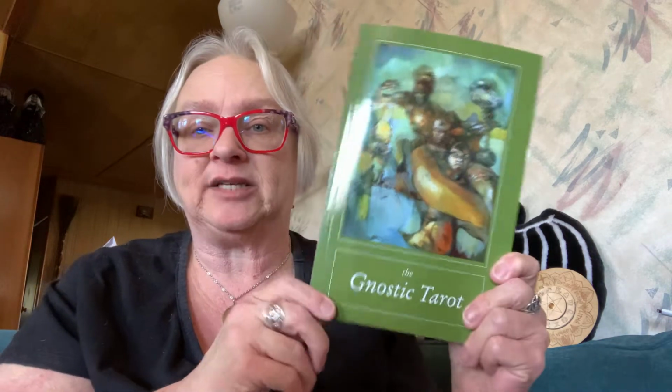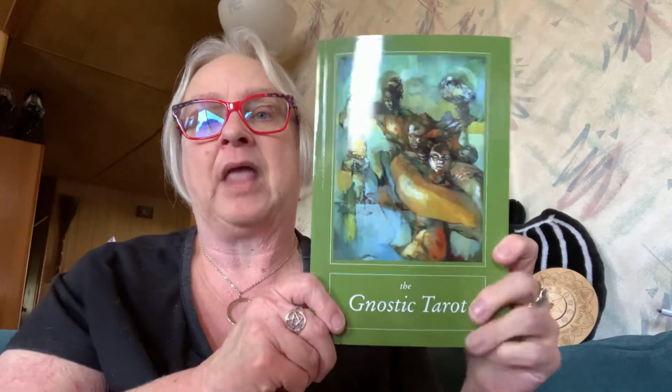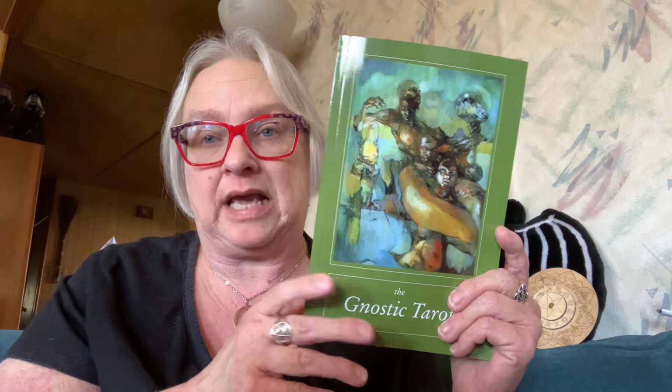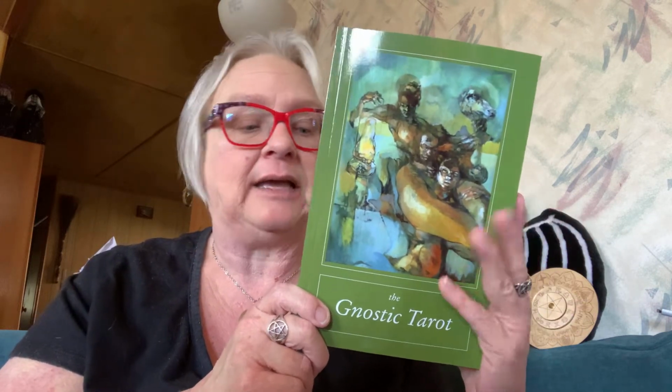Now, this deck, the Gnostic Tarot, is very different from his other decks. His other decks are pretty much standard Rider Waite. But the Gnostic Tarot is based on the psychology of Carl Jung and the Gnostics. So this really gets into psychology and spiritualism and architecture and archetypes, and it's a pretty deep thing. He has been working on this for the last 20 years, and each one of these cards is a separate painting. So a lot of work went into this deck.